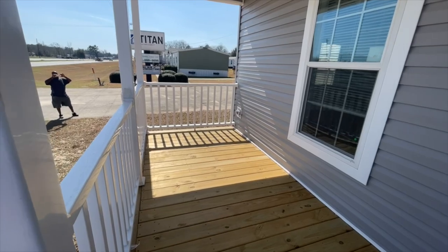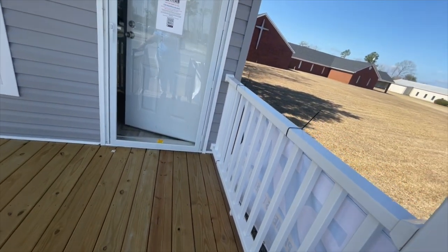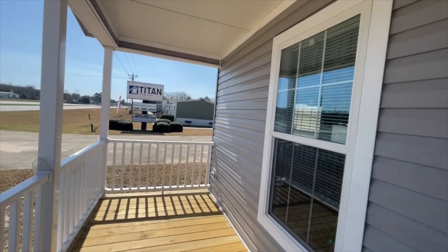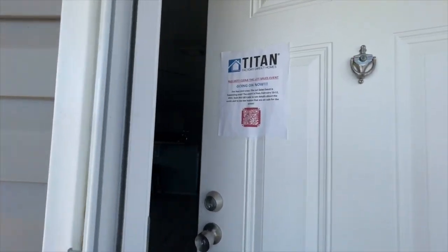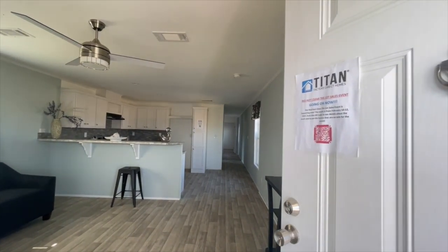I love the fact that it has a built-in porch here at the front door. I think it's adequate for the size house. And I think that there would be just enough space for my rocking chair, a table, a plant, some lights. It would just be perfect. So let's go on into the home.